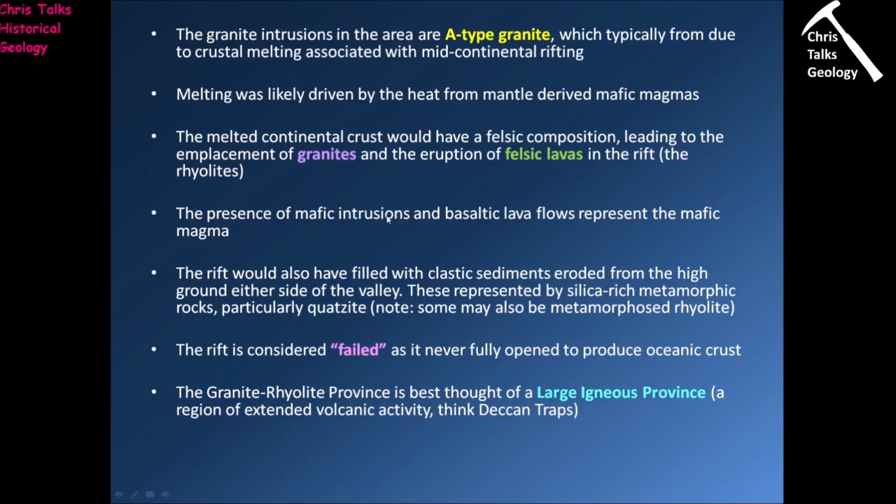And so what we see in the Granite-rhyolite province is we have a region which appears to have undergone extension. That appears to have led to mantle melting, which in turn has then melted the continental crust to some degree, producing large quantities of felsic and intermediate magmas.